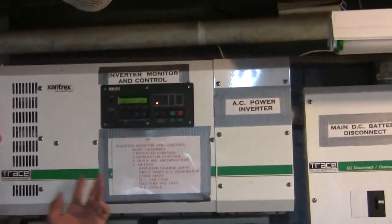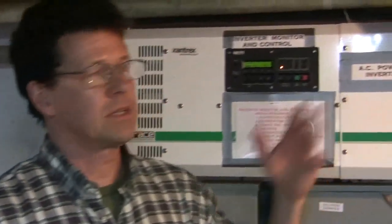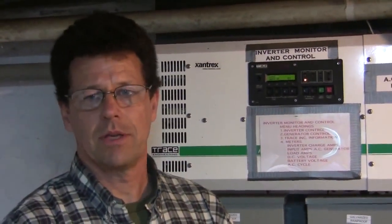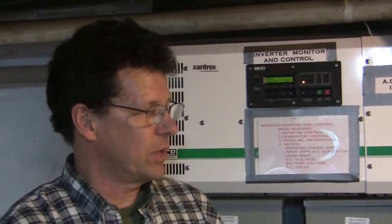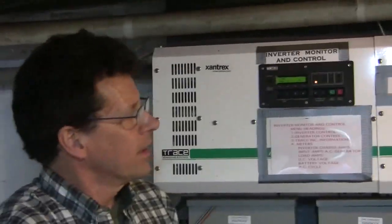The inverter converts the power from the sources outside, the photovoltaics and the wind, or the battery bank, and it converts it into the power for the lights and other appliances that are used by guests and the keepers at the lighthouse here, as well as the whistle house that we saw earlier.